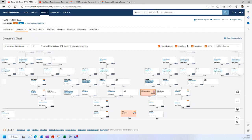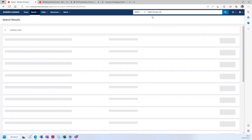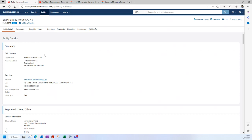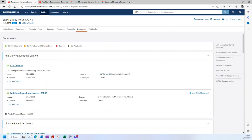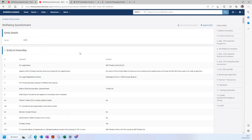Let's take another example of another bank. Let's take BNP Paribas. So we have landed on this. It's a Belgium-based bank. Let's go to the document section. Like I said, the Wolfsberg questionnaire was always available in a PDF format, but now we have added this view digital document link. If you do not want the PDF for assessment, you can simply click on this link, and it takes you to the digital version, which looks something like this.